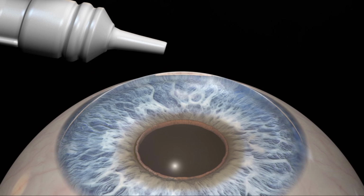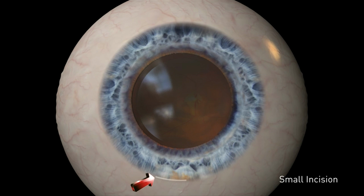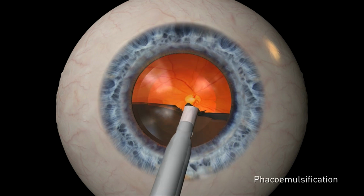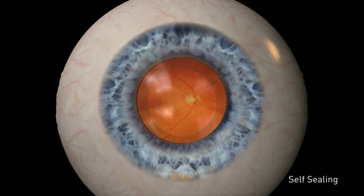Your eye will be completely numbed with eye drops or local anesthesia. Then, a small stair-stepped incision is made to the side to allow access to the cataract. Next, a circular opening is created in the capsular membrane that surrounds the natural lens to provide access to remove the cataract. Then, using an ultrasonic instrument, the cataract is gently broken apart and vacuumed from the eye. The intraocular lens that you choose is then inserted into the capsular membrane that held your natural lens.